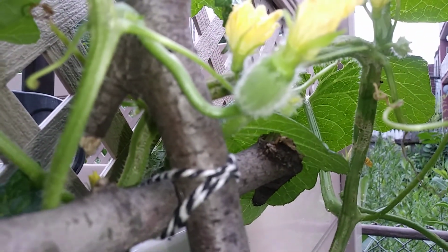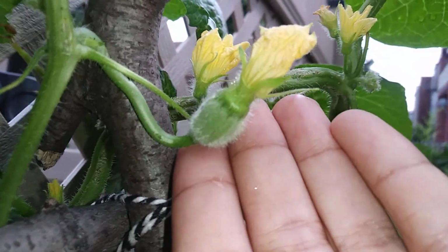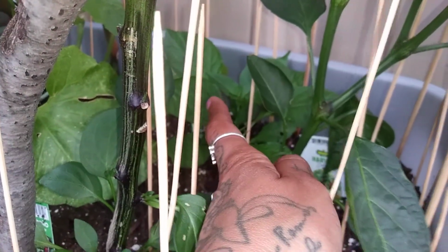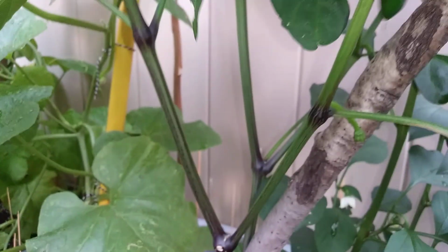I think this is one of them from this side, and this is the main one. But look what I found today. Muskmelon number 1. Isn't that something? So excited. I hope to get many more. And then next to that, there are 2 jalapeno pepper plants. And all the way back here is a ghost pepper plant that's just being completely blocked by these guys.